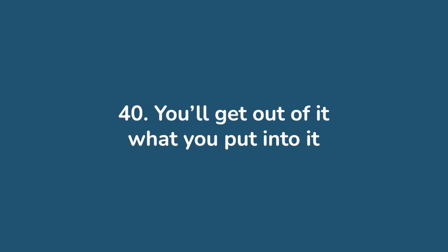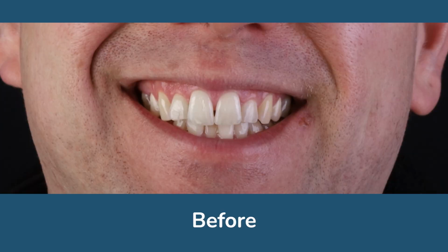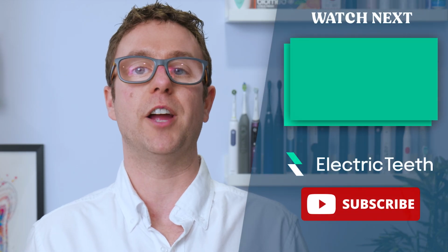Number 40. You'll get out of it what you put into it. Everyone's experience is different and I hate to be blunt, but the reality is such. Commitment to the cause will result in a better final result. If you don't wear your retainers, constantly cancel or rearrange checkups with your dentist, and then fail to wear your retainer after treatment, then expect the process to take longer, potentially cost more, and possibly not get the results you want, or your teeth will shift out of alignment again.